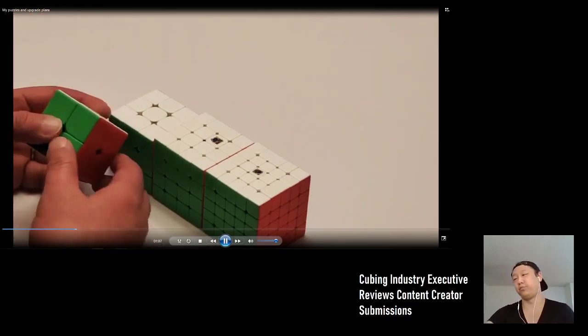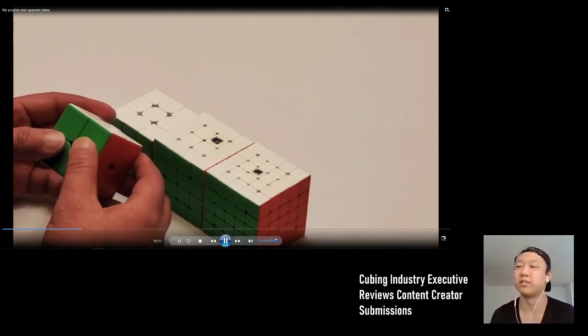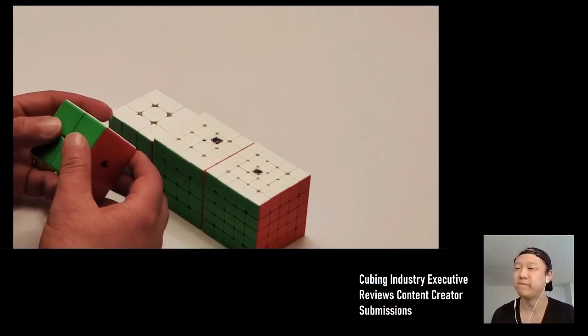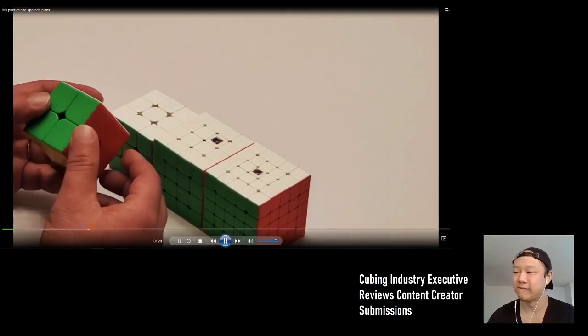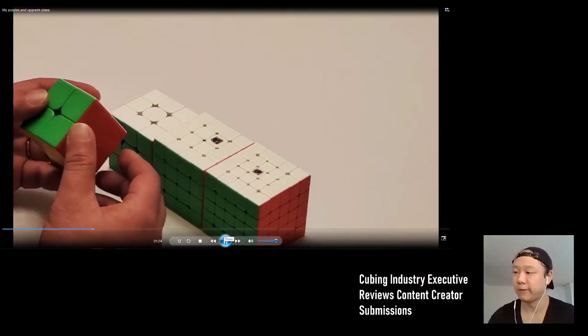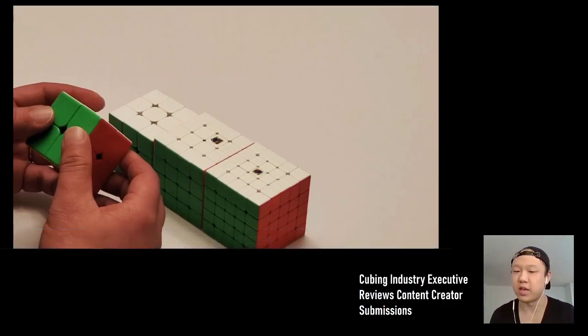For the 2x2, it feels hollow, and in the future, I'd probably like to compare this to a YJ UPO 2x2 V2M, or an MGC 2x2, or an MGC2 Elite. The MGC2 Elite is the least hollow cube out there. It has some weight to it. But the MGC is definitely, the price makes a lot more sense.